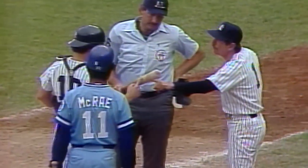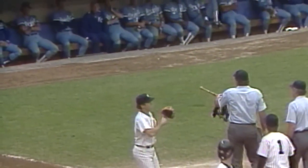Down by 1 with 2 outs in the 9th, Brett hit a 2-run homer to give the Royals the lead, until Yankees skipper Billy Martin took note of a little too much sticky stuff on Brett's bat. The umpires nullified the big fly, and the Hall of Fame slugger exploded off the bench.